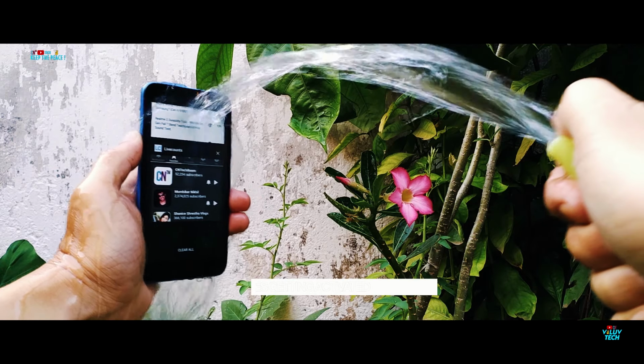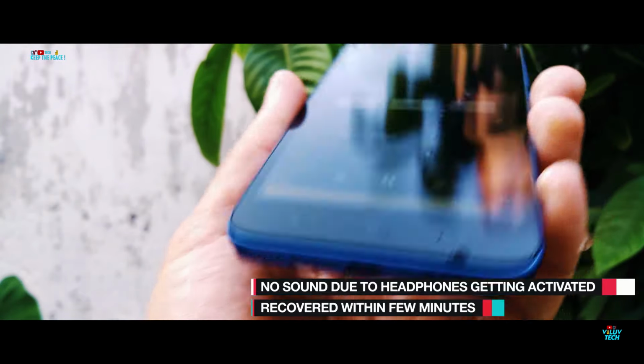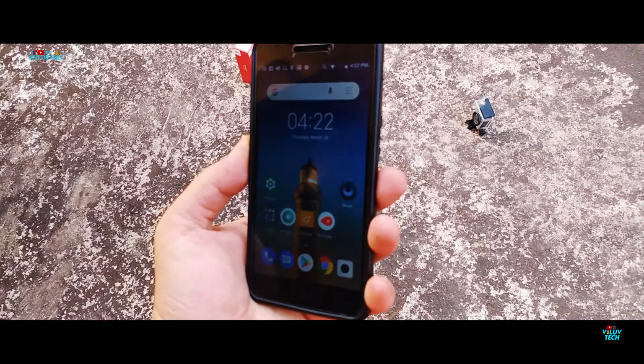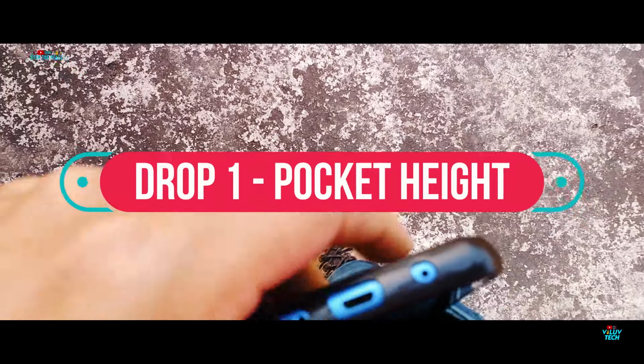For a device priced under 4.5K, the Redmi Go does surprisingly well against the water abuse and passes the water test. As most of us know through common sense and bad accidental drops, that protection is the only way of safeguarding our devices. So let's drop test the Redmi Go with an ordinary tempered glass and soft case. Starting the drop test with the first drop from pocket or waist height.